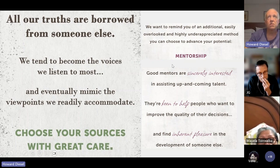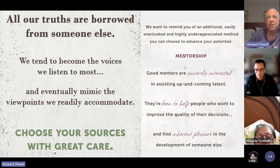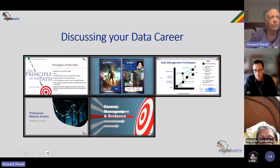So what is mentorship for every one of us? I promise you, it doesn't matter what age you are, there's someone ahead of you that can guide you through your current situation. So please don't think that by the time you get to 60, 65, you no longer need a mentor. I think these help all the time. Okay, so that's just some background.